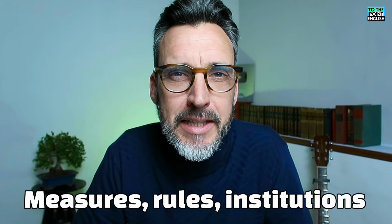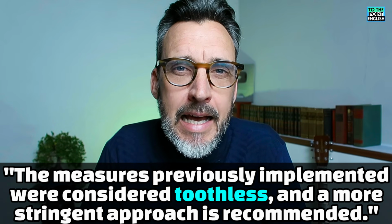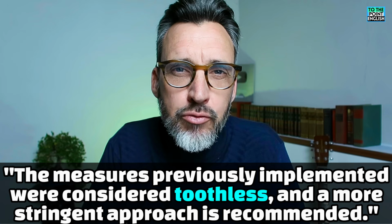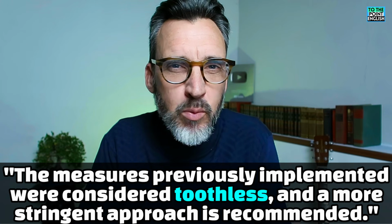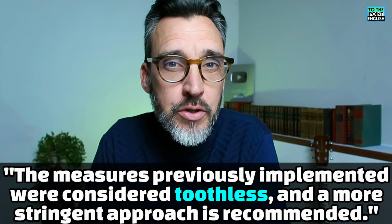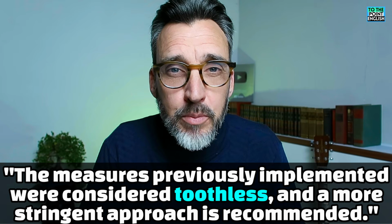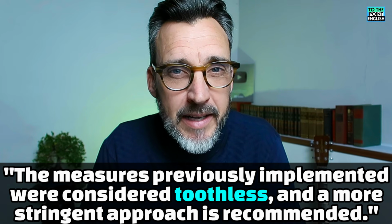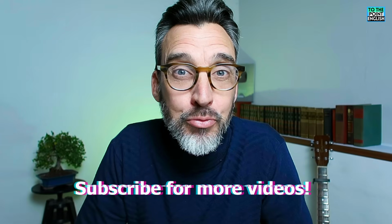So let's look at the example to make sure you really understand it. The measures previously implemented were considered toothless, and a more stringent approach is recommended. Okay, so we're referring to toothless measures. They weren't effective or strong enough. So a more stringent, so a more strict approach is recommended, because the original measures had no real effect, no real power, no real strength. They were toothless. So how many of those adjectives did you already know?